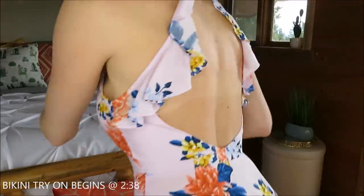Oh, this dress, you guys, has these like little puckers. It drives me nuts. And this dress is from Forever 21. Look at the back.